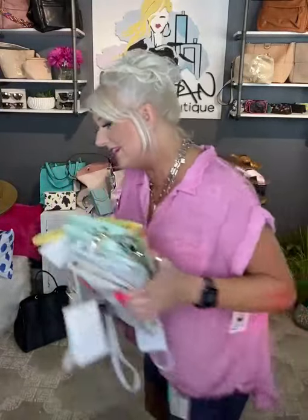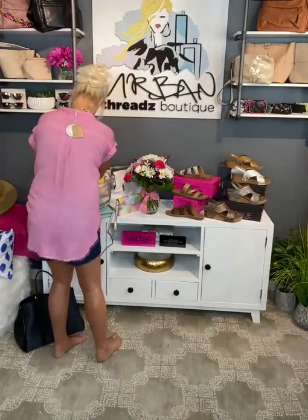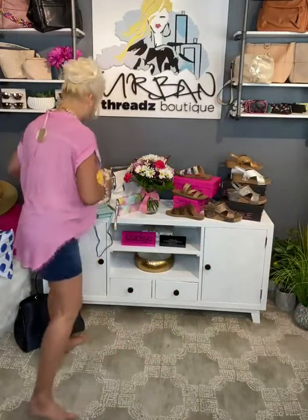Hello. He's looking for him. Oops. Okay. And then we got our cute little cow. Look at that. How fun.